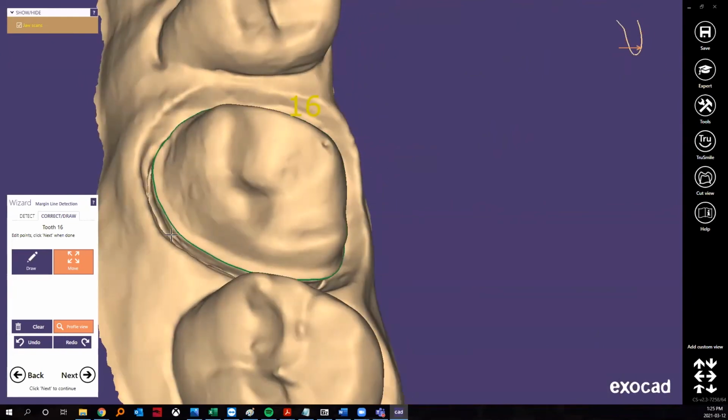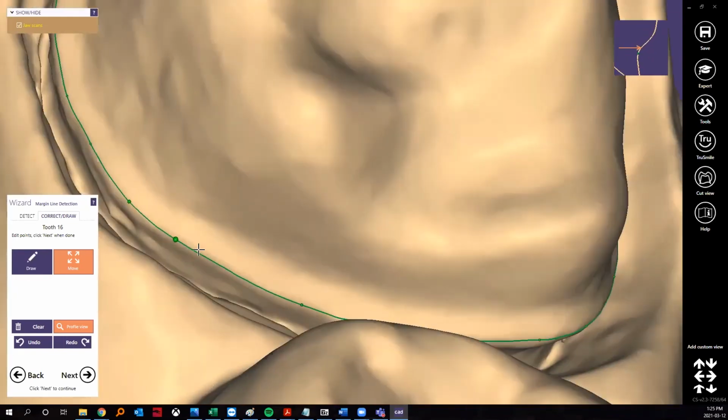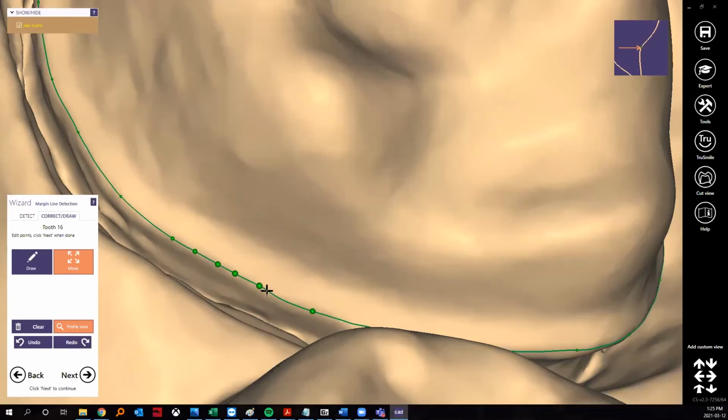Just understand that the more points you put in is not always better. If I put a whole bunch of points in here, and I'm jumping around a little bit, I'm going to exaggerate and dramatize, but if I do something like this, you're going to get a really jaggedy margin when you mill it. And it's not because it's inaccurate. It's actually quite the opposite. It's because it's super accurate, so it's picking up every single point. So more is not always better. You want a nice flow.